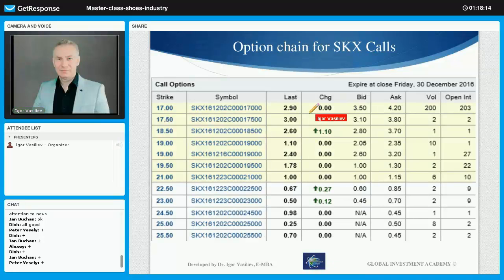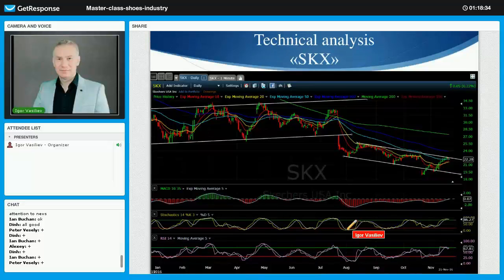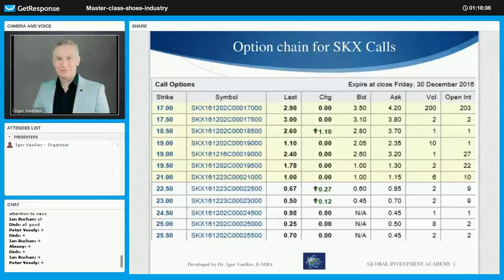Okay, that's the option chain for calls, and we can see that for $21. Now that's actually the wrong one, because I took it the day before, and after that the share price moved a bit up. But still, the level price here was 22.28. So if we go for 22.50, we can get 64 cents, 67 cents. It's about 3% return. Or we can get 50 cents if we go for the $23 strike price.